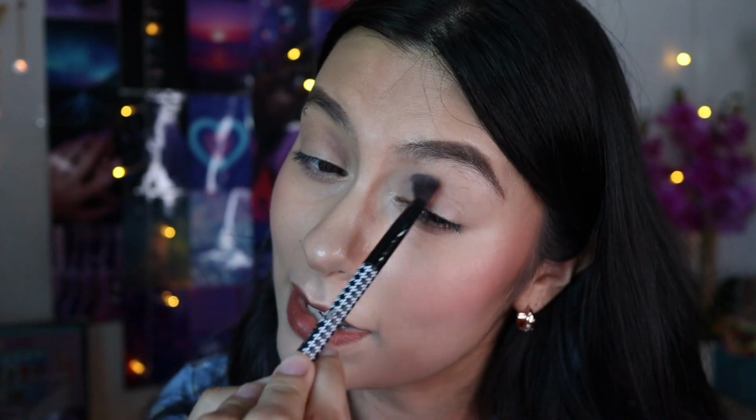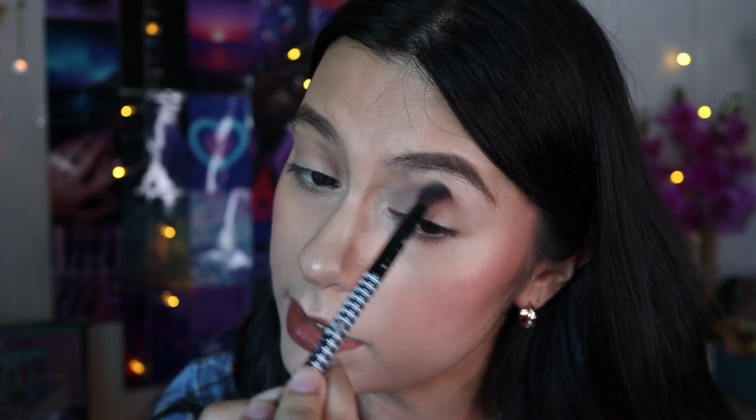To step off camera real quick. So I have my youngest with me still. I'm gonna take him to preschool in a bit. He only goes for 3 hours, so I only have him for a little bit. And yeah, I'm just gonna quickly put this shade on, the shade Stone. Yeah, to quickly get off camera real quick, just so I could help him with something.